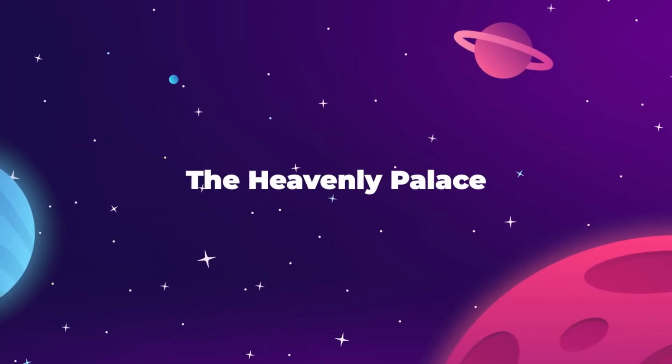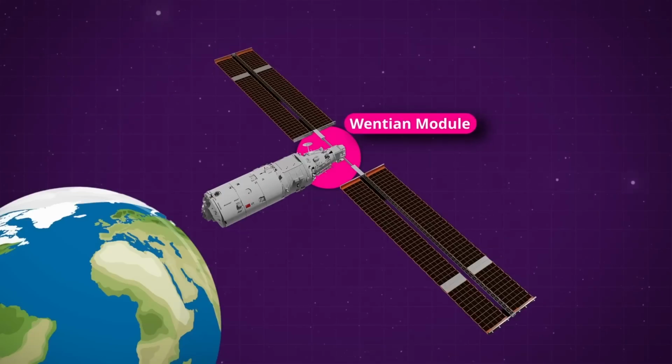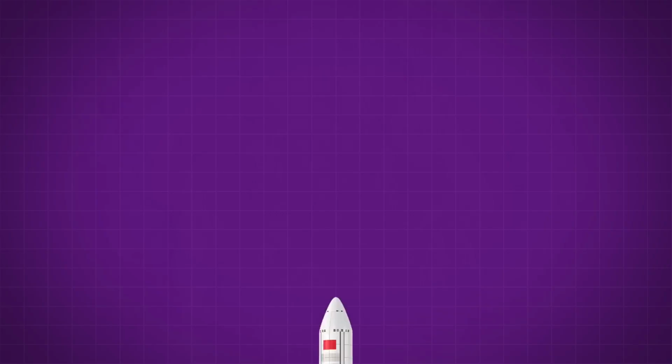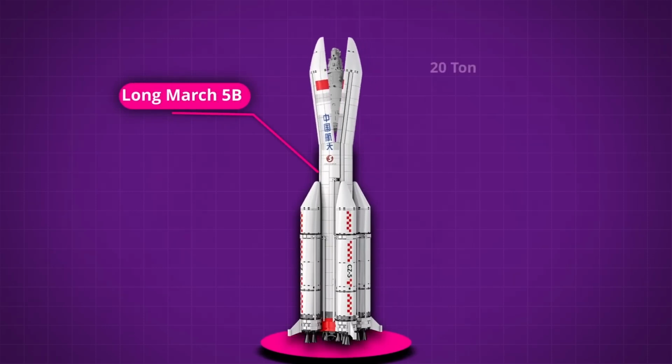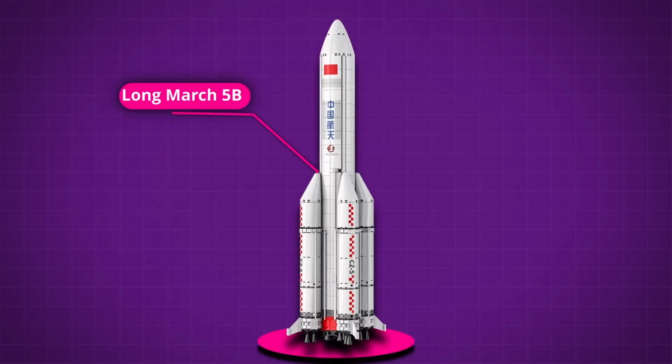On July 24, 2022, China launched their Wenxian Research Laboratory module for the Tiangong. The name Wenxian translates as Heavenly Quest. This is another 20-ton structure that was deployed on the Long March 5B rocket. This is China's first heavy-lift space launcher and is responsible for getting the 3 modules of the Tiangong into their 400-kilometer high orbit.